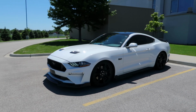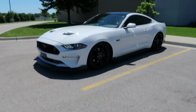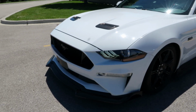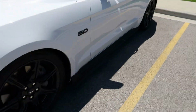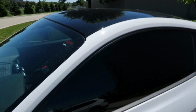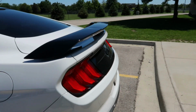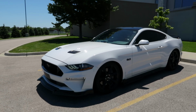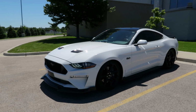I bought this 6 months ago, and this is a 301A package with the black accent package. With the black accent package, I feel like it looks great with my white paint. You get the black pony in the front, black wheels, a black 5.0 badge. You get the black roof from factory, black performance pack wing. So you also get the black GT on the deck lid. If you have an all-white car or a car that's all one color, you definitely need some contrast to split up the white to make it look better.